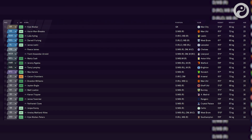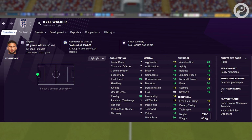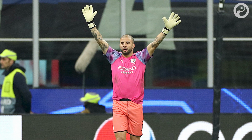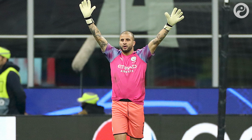Starting off with the goalkeeper, and who else but Man City's San Siro shot stopper, Kyle Walker. The right back famously kept a clean sheet when City were reduced to 10 men in their Champions League match over Atalanta last season. He even made a save, making him the first English goalkeeper to do so in the Champions League since Leicester's Ben Hamer in 2016.